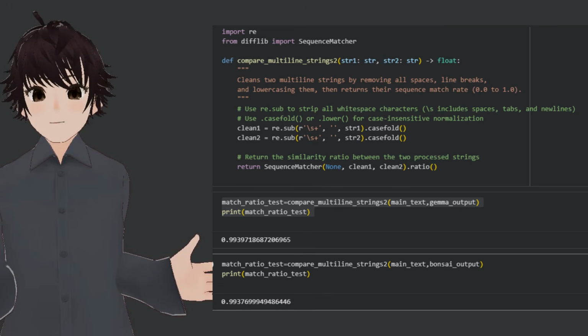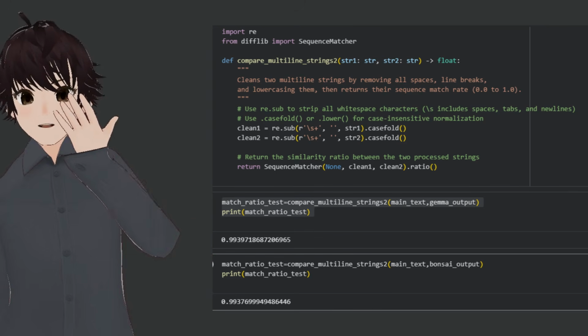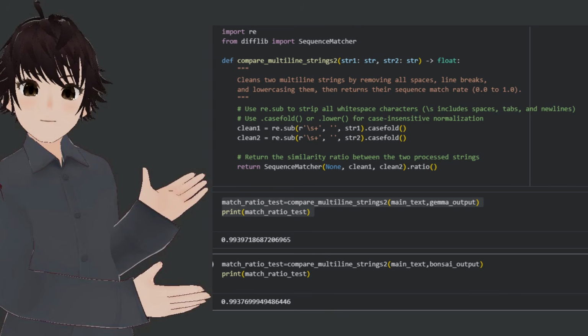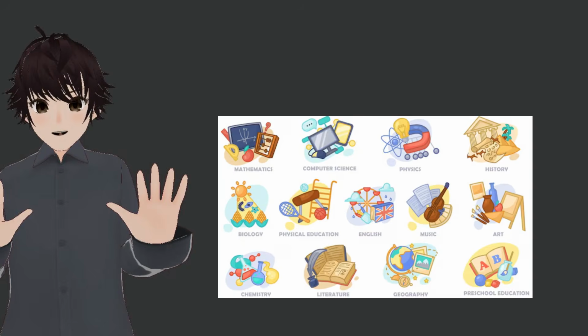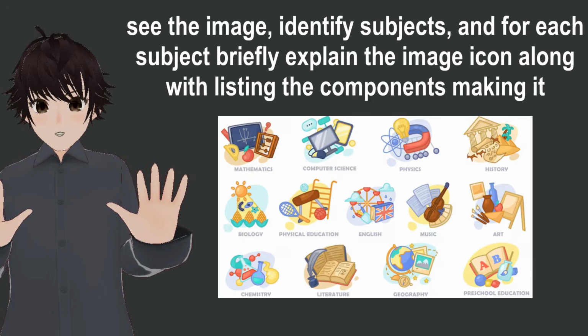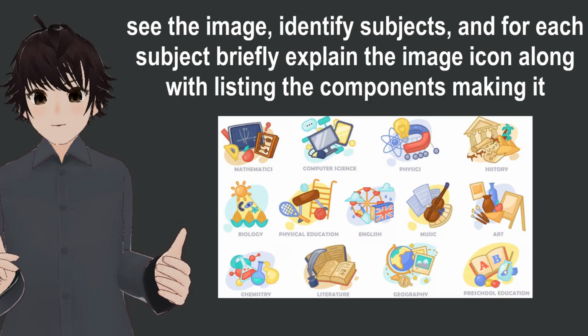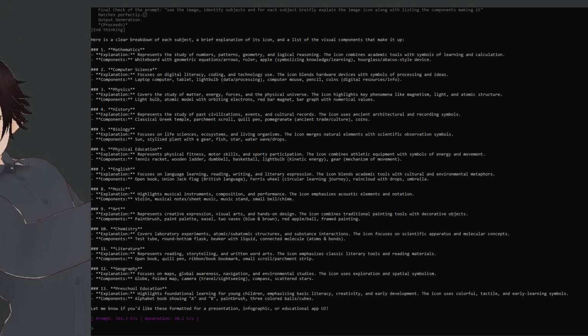Now I use a correct sequence matcher function to output how much both strings match, so we can check which gave a better answer. Okay, I tested both, and they both are pretty much 99% accurate, so that is great. Now, the actual image reasoning and parsing test. The prompt is, see the image, identify subjects, and for each subject, briefly explain the image icon along with listing the components making it. Okay, the answer it gave is very good and correctly explains the image in detail.